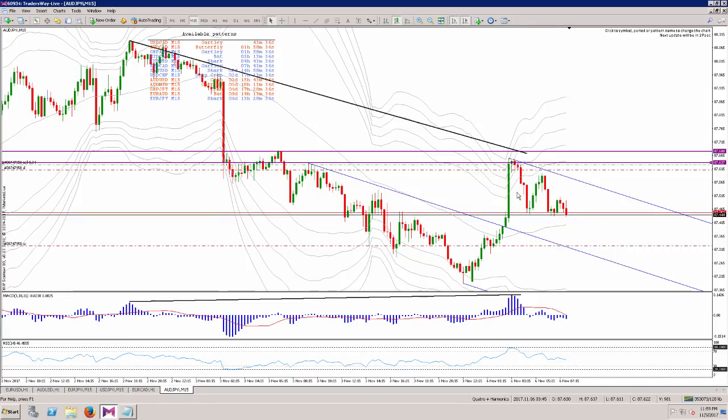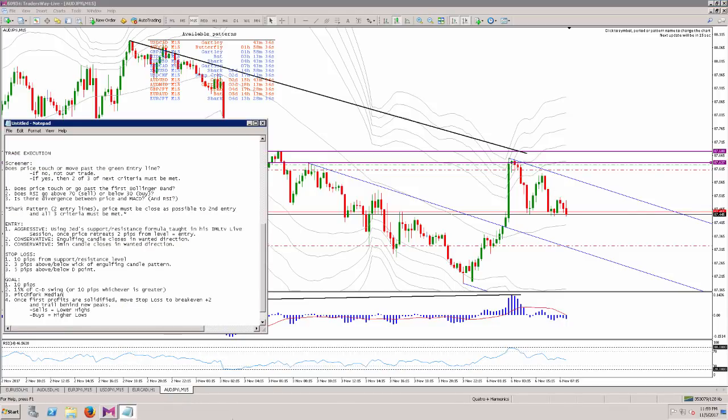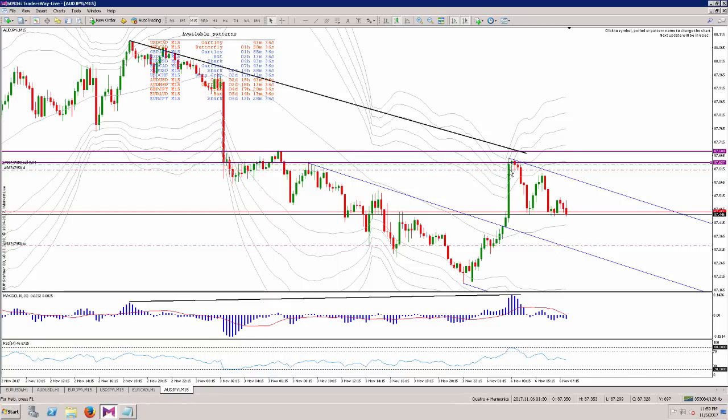Now, here's what I do, guys. When it goes 10 pips, I'm going to take my stop loss that was up here, right? And I'm going to move it to break even plus 2. Break even plus 2. That's where this is. Break even plus 2, okay?